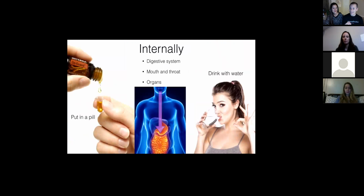Essential oils can also be taken internally. It's really important that only the purest essential oils be taken internally. There are a lot of essential oils out there on the market, and most of them you should not take internally. Even if they are pure and therapeutic, a lot of essential oils may not make sense to take internally. A general rule of thumb is, if it sounds like a plant, you can take it internally.